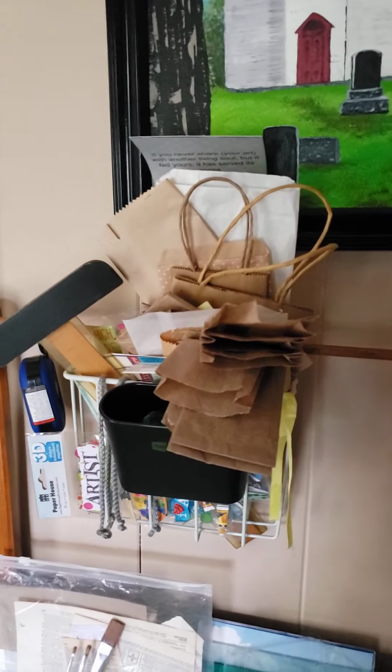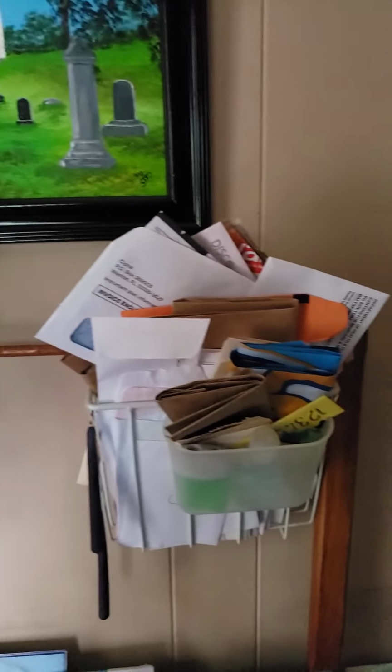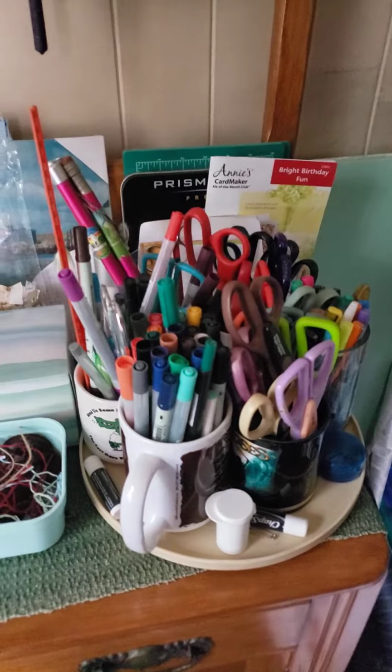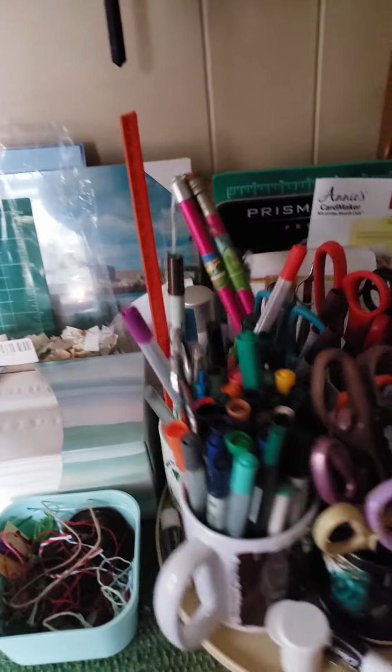Just bags, my father's T-square, more bags, some envelopes. I like to use mugs to keep things in. We collect mugs from lots of different places.